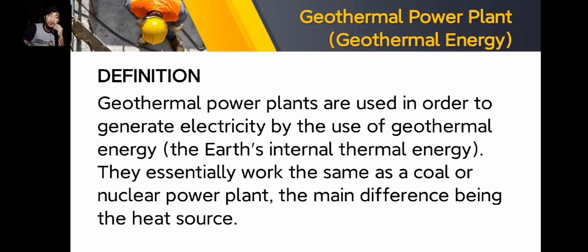The definition of geothermal power plant is: geothermal power plants are used in order to generate electricity by the use of geothermal energy, or the Earth's internal thermal energy. They essentially work the same as a coal or nuclear power plant, the main difference being the heat source.